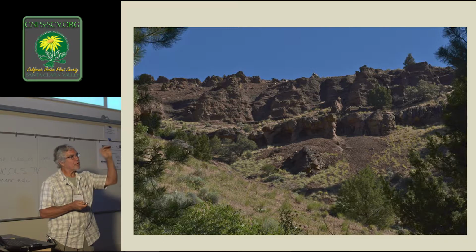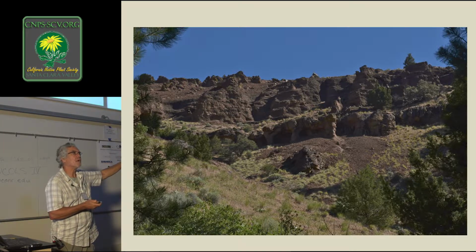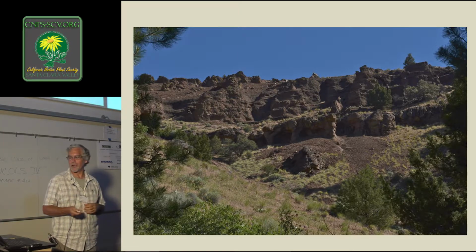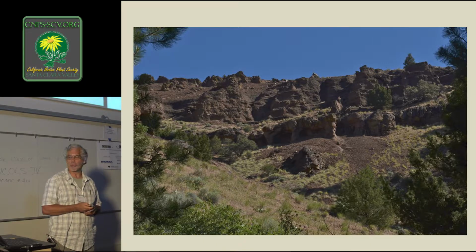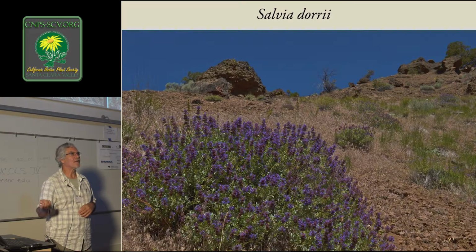You get up and you look 20 miles to the east, and there's Nevada, and Oregon is another 30 miles to the north. So very northeast, very cold, very dry, very rugged. And these are on the eastern slope, so it's even drier than the west slope of the Warner Mountains. And then here's this stunning plant.